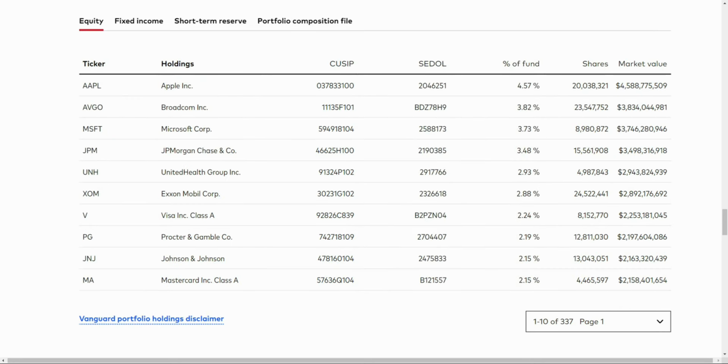The top 10 holdings here are all great developed companies and are all well known. Apple, Broadcom, Microsoft, JP Morgan Chase, United Health Group, ExxonMobil, Visa, Procter & Gamble, Johnson & Johnson, and MasterCard. So you have great industry diversification among the top 10 and all great quality companies overall.